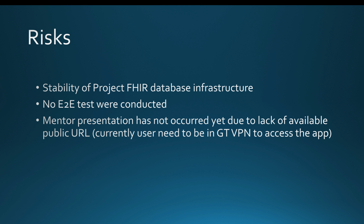The risk we encountered was the stability of the project FHIR database infrastructure. We had it failing multiple times during our development. The end-to-end testing was not conducted. The mentor presentation has not occurred yet due to the lack of an available public URL.